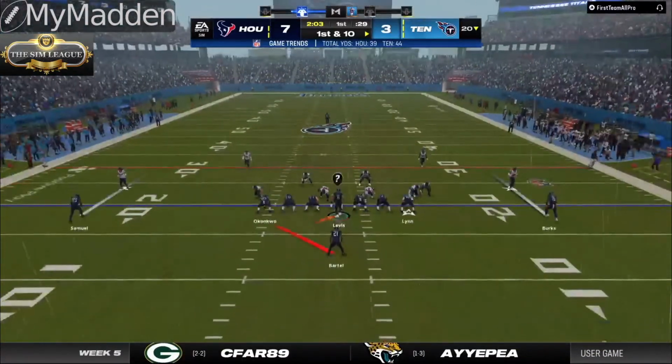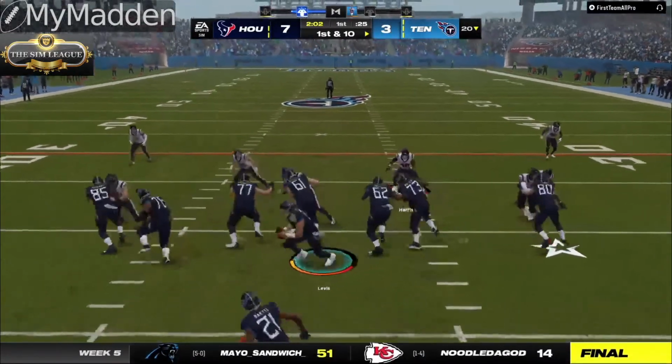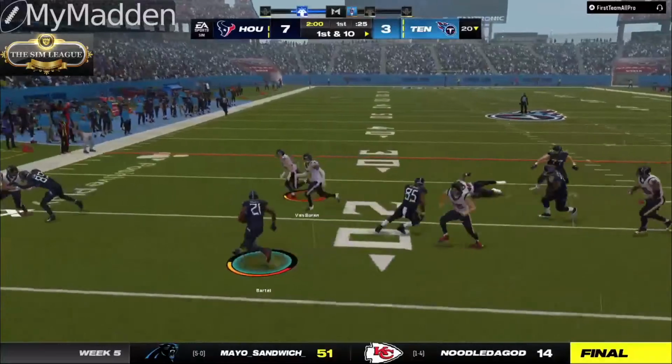The Titans offense set to begin the drive. Their drive last time, it stalled out. They were forced to take the short field goal. And the key phrase, you nailed it.